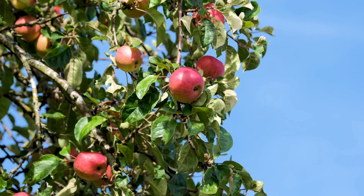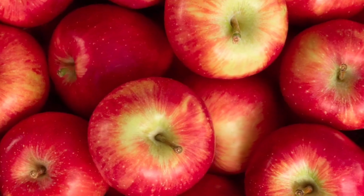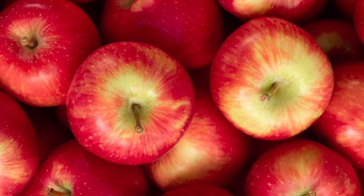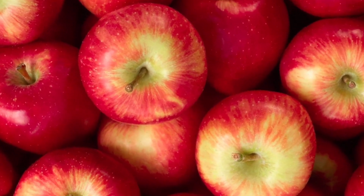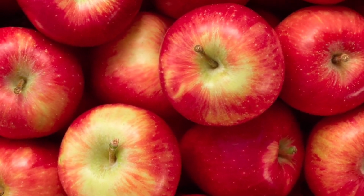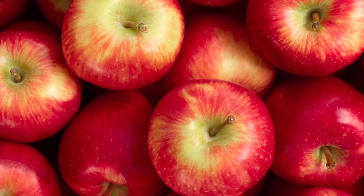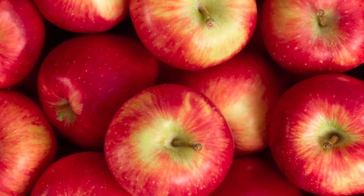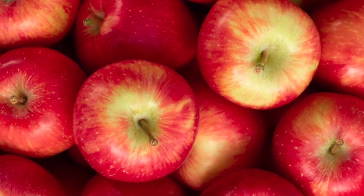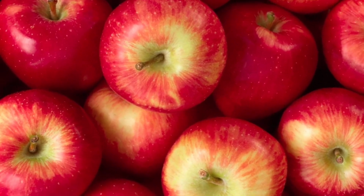Soil. Apples prefer well-drained, fertile, and slightly acidic soils with a pH of 6.0 to 6.5. You must test your soil before planting and amend it with organic matter, lime, or sulfur if necessary. Market. Apples can be sold for fresh consumption or processing. It would help to choose an apple variety that meets the demand and preference of your target market.